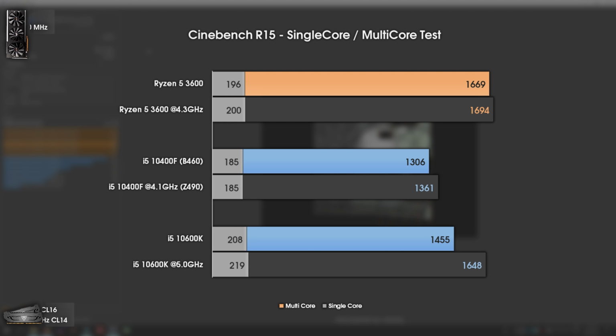The last test with these three CPUs is Cinebench R15. Take in consideration that this is a synthetic benchmark, and that, like seen before, the results don't quite match with the gaming results. But well, by this test we can see that Ryzen 5 3600 benefits only a bit from overclocking to 4.3 GHz on all cores.